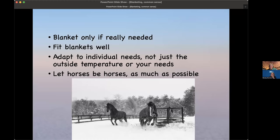So anybody got any other questions? There is one question from the person that's moving their horse to New Hampshire. She says, if the New Hampshire quarter horse is outside all day, is it better to leave him outside overnight as well? He will have an indoor stall too.